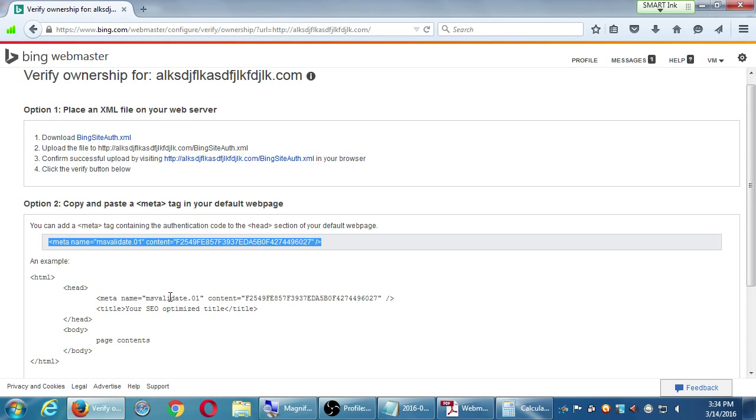Just a question. Would you put this on every page or just on your homepage? Well, you will get the analytics for every page, but if you do step one, it doesn't matter because it's that one file uploaded to your server. So it'll give you the data for everything. If you do the second one, you can add this meta tag to the head section of your default web page. So even on that one, it says you don't need to add this to all your pages, just your home page, and it will then give you data for everything.